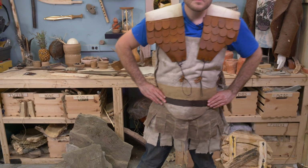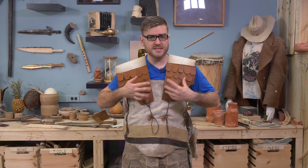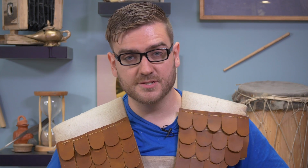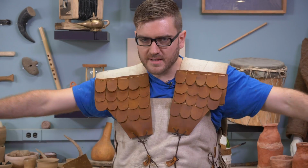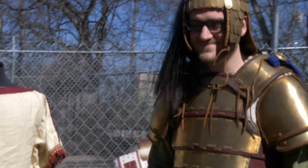Got 15 layers of linen mixed with pig fat that should hopefully give me protection against anything an opponent is going to throw at me. It ended up being a huge pain to actually assemble everything, just because it's doing what it's supposed to be doing. It's hard to get through, it's hard to cut, it's hard to stab, it's hard to drill, it's hard to do pretty much anything to it. It is very resistant, allows a lot of mobility, and I imagine it's a lot cooler when you're out in the sun than a tin can.